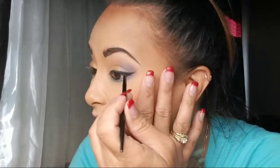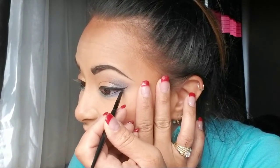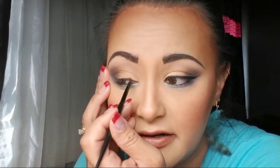I never do one fell swoop with my eyeliner. I always make sure that I do it in sketch strokes, because if I tried to go straight across, my line will not be straight. So I never start on one side and go straight across. I always start somewhere in the middle, and I'll go over one way, and then I'll meet it. And then you can always go back and smooth it out.